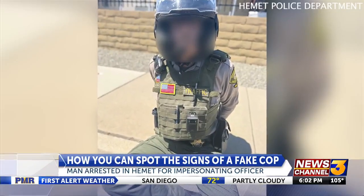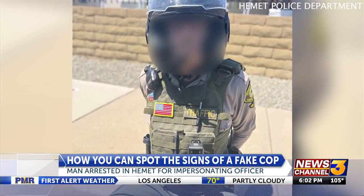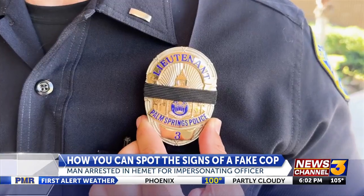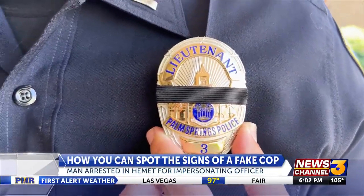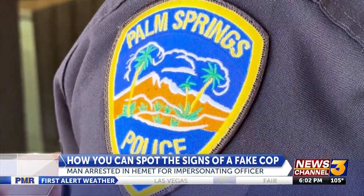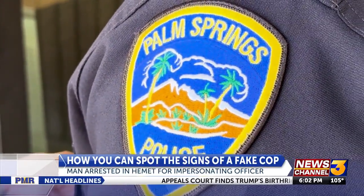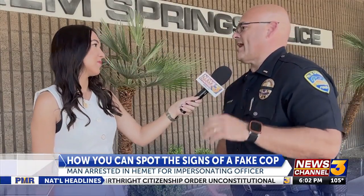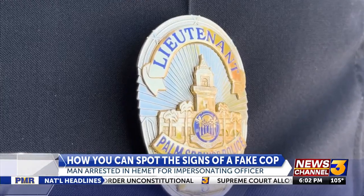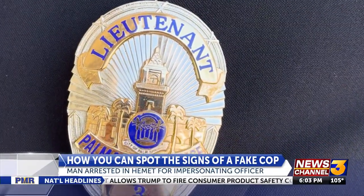There are several signs you can look out for to spot a fake cop, from suspicious non-metal badges and patches on their uniform. By looking at my badge, you could see that it says Palm Springs Police Department on it. In the same respect with the patch as well. A lot of times what you see is kind of like public safety or some other thing that alludes that they're doing law enforcement type work, but doesn't actually have the police department. They'll have the rank of the individual that's doing the stop. They'll have a badge number.